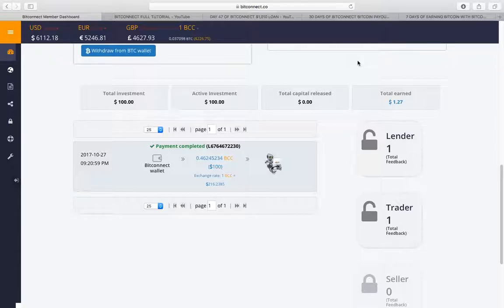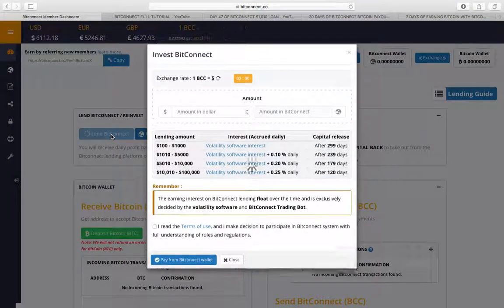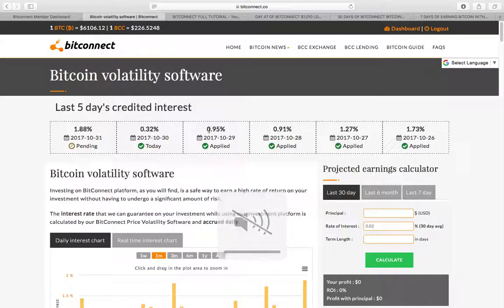So let me look at the volatility. I didn't really see what it said. Let me see something. I'm pretty sure it's very low today. Okay, no, it's going to be really high. Wow. That's a lot. So it's .9. Let me just mute this, guys. So it's .95, so wait, I did the 27th. So I got .91, then I got .95, and I got .32, and I got $1.27 out of that.